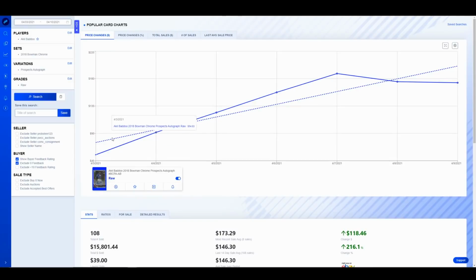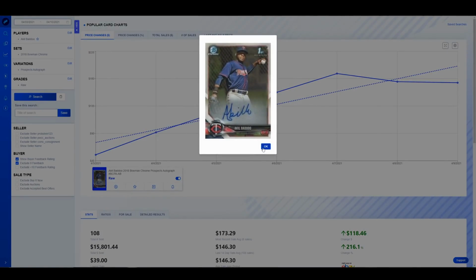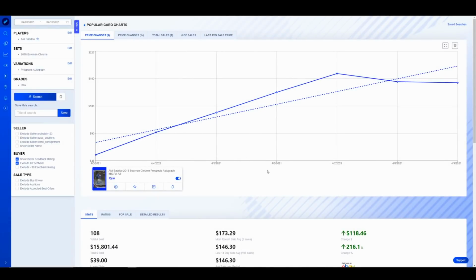This is a perfect example of a player that I would be selling. Big spike like this. This guy kind of came out of nowhere. I don't necessarily think he's like a pedigreed top prospect. If you were into him big time, don't get cute here and wait for him to become the next Juan Soto. Just pull the trigger and offload at least some of it.